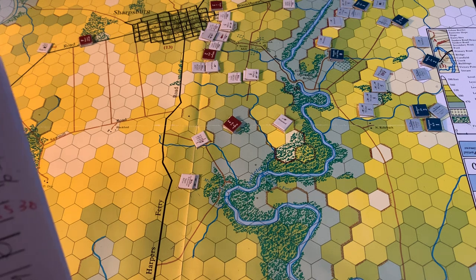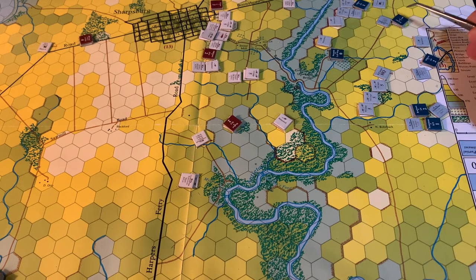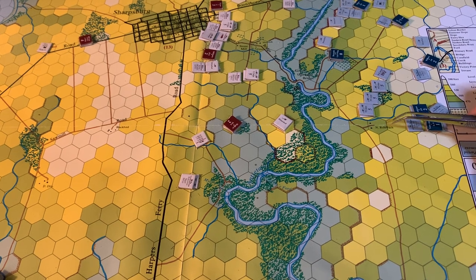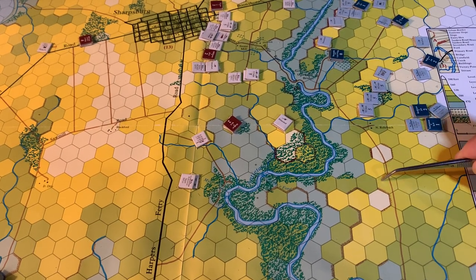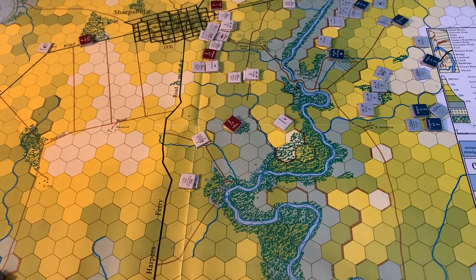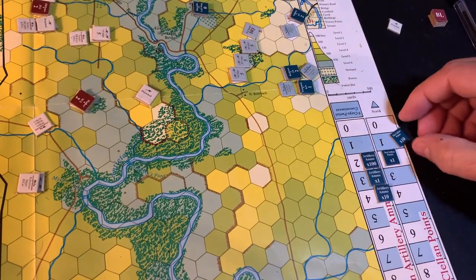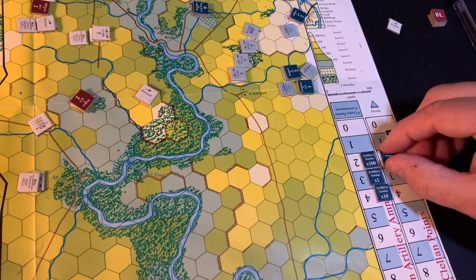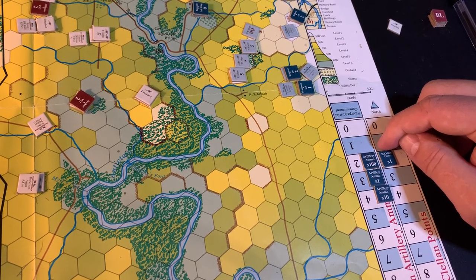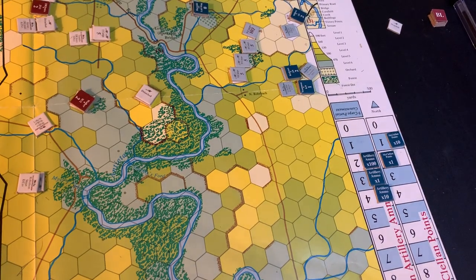Okay. And 2nd Division, which is back over here, is to march to North Raubach and defend the army's flank here. All right, and since that was an order that was issued, we've got to up the McClellan point, so now we're at 12. Each time he issues an order, it goes up. We issued an order for the cavalry, so that goes to here. And so now we've got that.